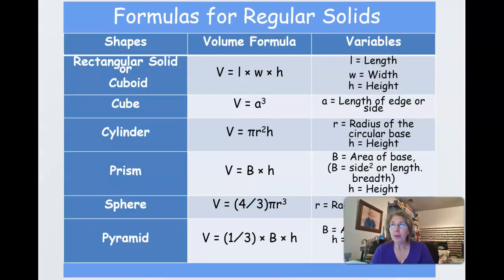And when we determine volume for regular solids, I'm sure you remember these formulas from your math class. So if I wanted to find the volume of a cube, I would measure the length and cube it. Take it times itself 3 times.